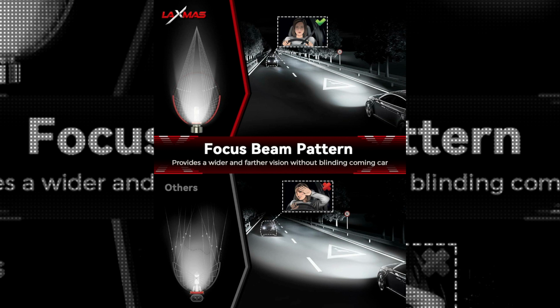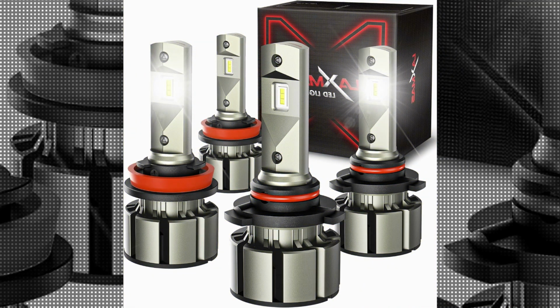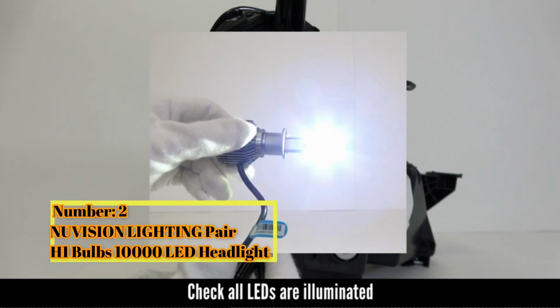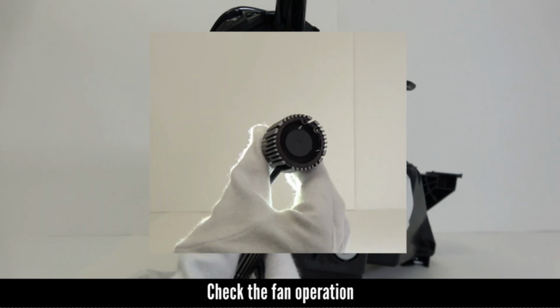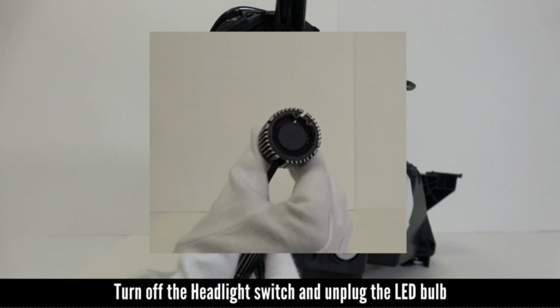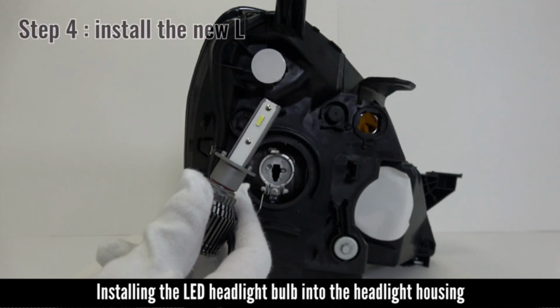With easy installation, compatibility with various vehicles, and a reputation for quality, these bulbs are an excellent choice for anyone in need of reliable automotive lighting. Number 2. Nuvision Lighting Pair H1 Bulbs 10000 LED Headlight. The Nuvision Lighting Pair H1 Bulbs 10000 LED Headlight is a high-quality product that offers exceptional lighting performance for vehicles.